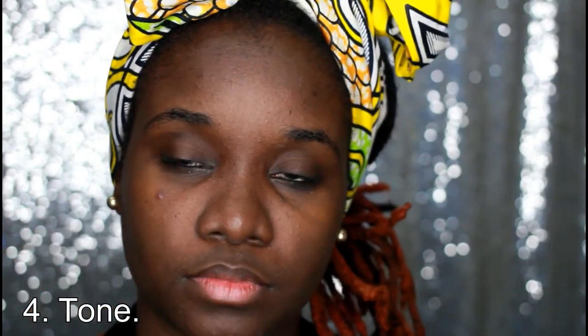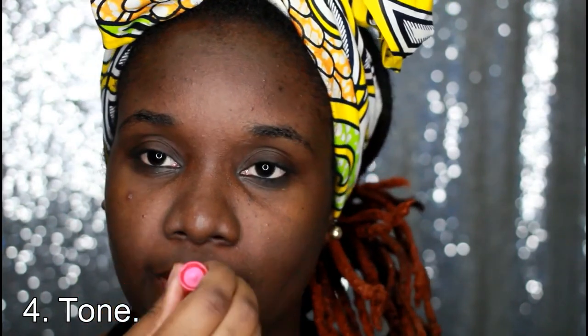So after I do a mask, I tend to tone. I ran out of my toner, but I use witch hazel, which balances the pH of your skin.